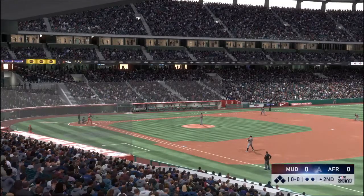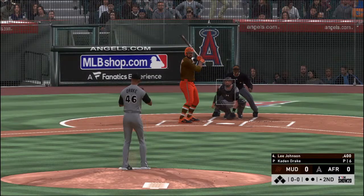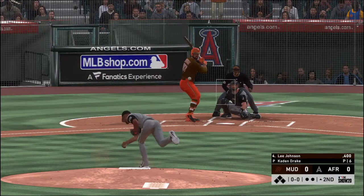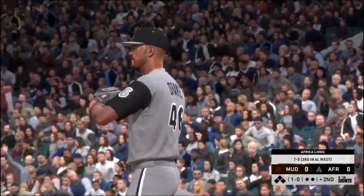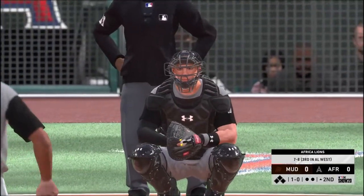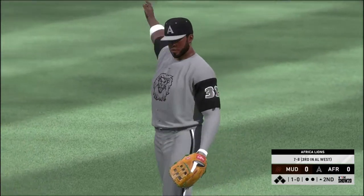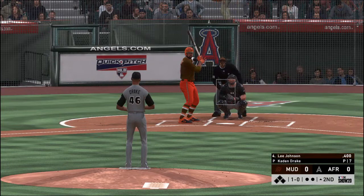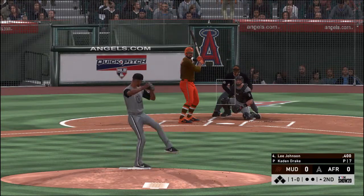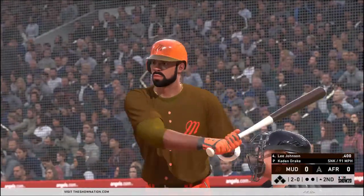Stepping in, Lee Johnson. He'll get to take his first cuts here. Now here's the pitch. And that's inside and a bit low anyways. It's 2-0.